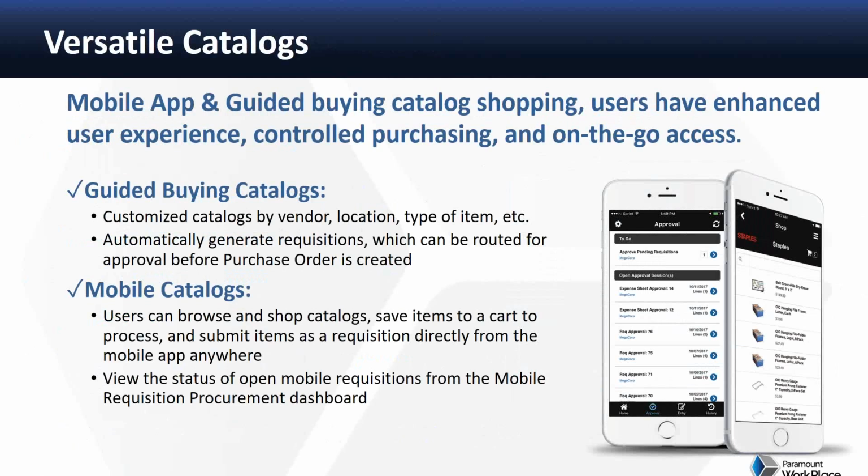When you implement guided buying catalogs, internal catalogs that can be set up by vendor, by location, by type of item, you're giving the users access to only the items that you're going to allow them to purchase, but you're giving them access very simply, very easily, in a familiar format. It's an Amazon type shopping experience. You're going to see pictures and descriptions and pricing of items. You're going to be able to build a shopping cart, check out of that cart, immediately create a requisition, and then have it route for approval.